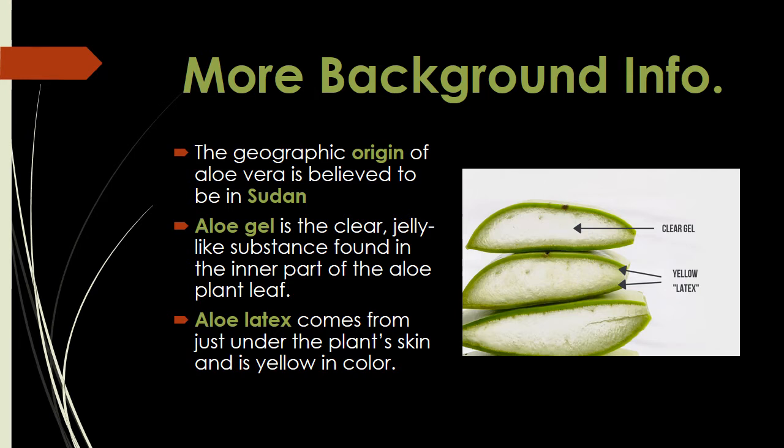The geographic origin of aloe vera is believed to be in Sudan. Now, if you're unfamiliar with the country of Sudan, it's actually located within the continent of Africa. Aloe gel is the clear jelly-like substance found in the inner part of the aloe plant leaf. So take a look at the picture. There you have it. Also, aloe latex comes from just under the plant's skin and is yellow in color.